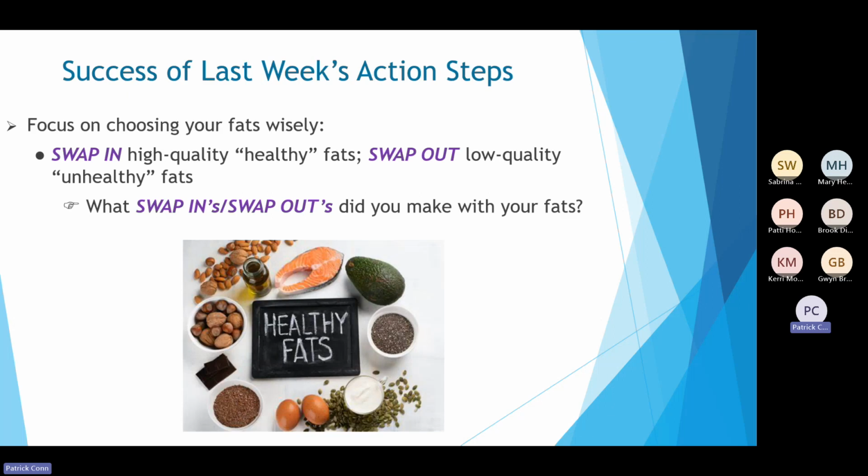All right, so last week's action steps. If you do recall, last week we talked about dietary fats. Dietary fats are essential nutrients that we do need in our daily diet, but we need the right types, we need the right quantities, etc. Okay. So the action step was to focus on choosing your fats wisely. And that was swapping in those high quality healthy fats and then swapping out those low quality unhealthy fats.